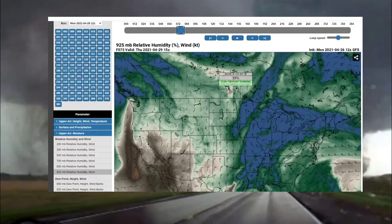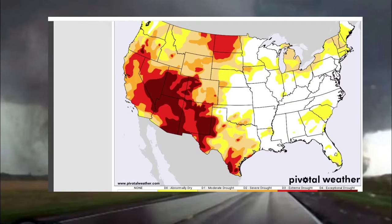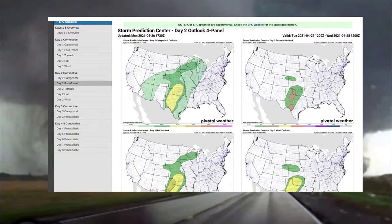In that time frame, even after sunset, there's going to be a potential for some supercell development. We can't even rule out the possibility of some tornadoes as well. I'll go ahead and show you the SPC outlook. You can see here, this is tomorrow, Tuesday. You can see the 4 panel here.